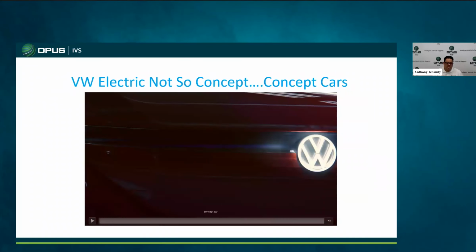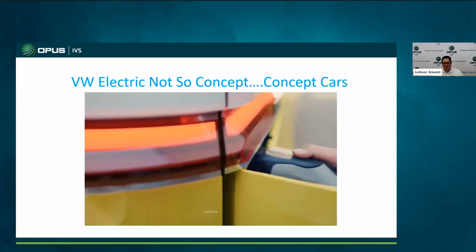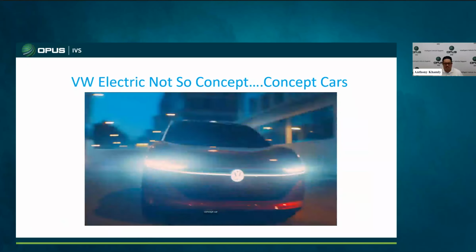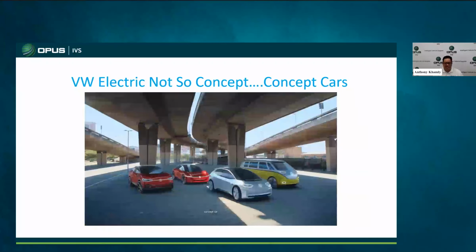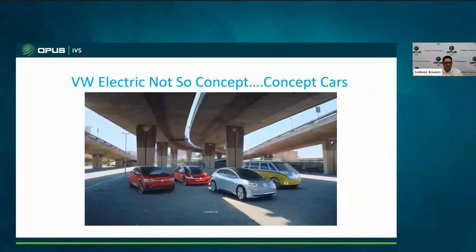So this is a video that they came up with just as a teaser for the cars. These were actually real life cars that they tested here. Everybody was like, hey, this looks like a rendering. This last image was not a rendering. It was actually a video that they shot in, I believe, Atlanta.